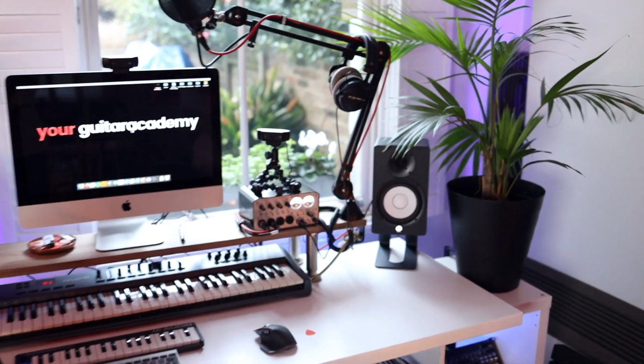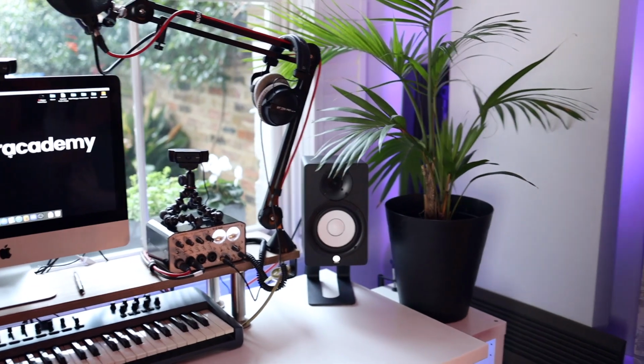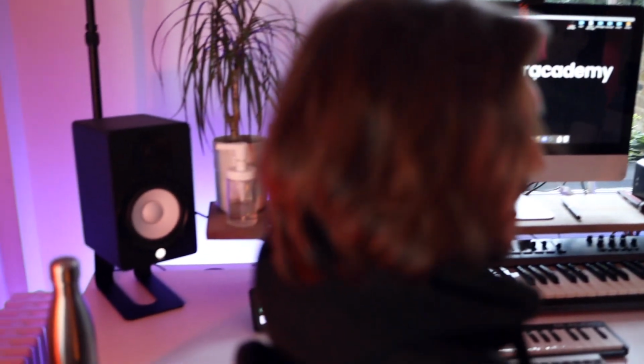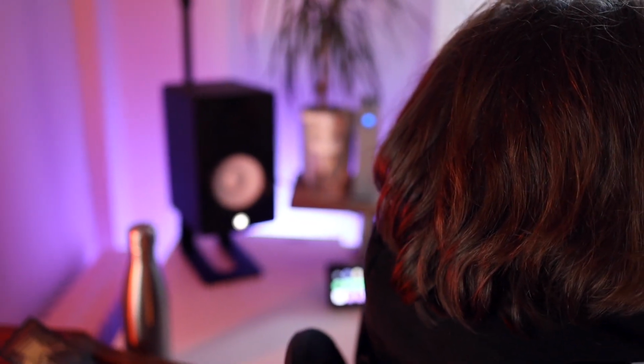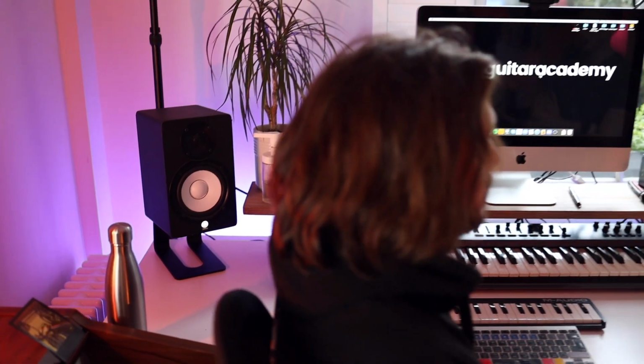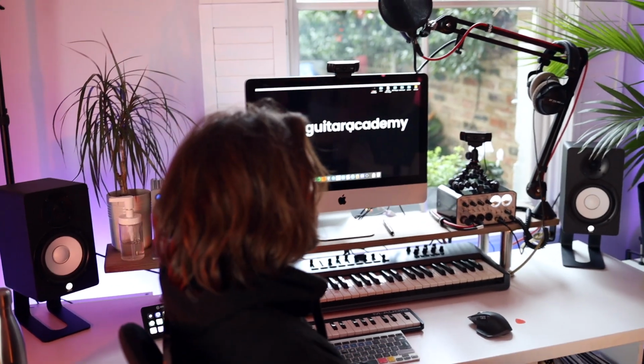So the monitors are Yamaha's, I think it's HS5s or 7s. I can't remember the size of them. They are fairly standard. You would see them everywhere. It's either those or the KRK, the yellow and black ones. We'll put links or write these out so people know what they are. And they're really nice. They sound great.